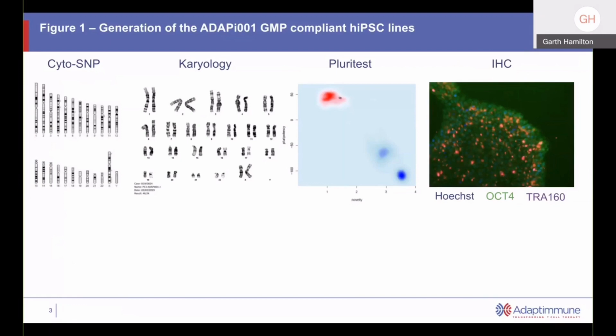We have successfully produced our own iPSC lines derived from the reprogramming of cord blood progenitor cells under GMP conditions. Figure 1 outlines the extensive characterization that was performed in each line. Genetic stability was assessed with numerous approaches, including karyology and cytosnip analysis to investigate gene copy number, losses or gains, and whole genome sequencing. iPSC pluripotency was confirmed by assessing expression of pluripotency markers including OCT4, NANOG, SOX2, and TRA160 by flow cytometry and immunohistochemistry.